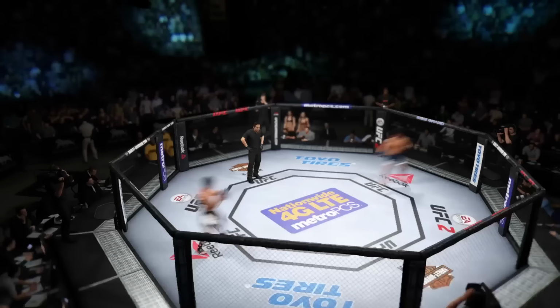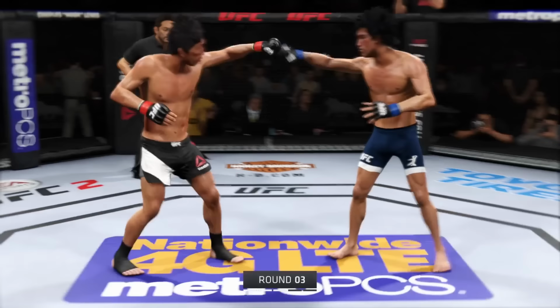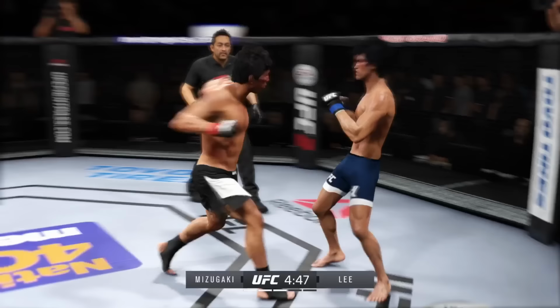Third round. You ready? You ready? Let's go. Takeya Mizugaki's ground game has been superior, and he will look for more of the same in this round. He really controlled that round with his grappling. Excellent timing with the takedowns, excellent control, and some beautiful submission attempts. Nice flying knee attempt there.